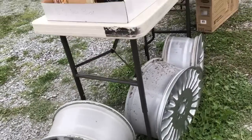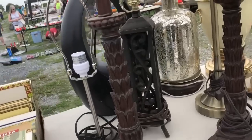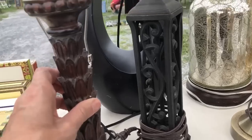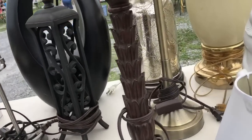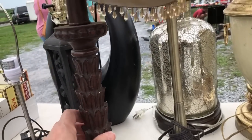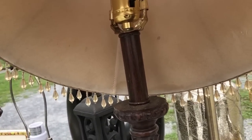The next portion of this video was a reseller that I made friends with. His name was Chris. I'm sure he doesn't watch my videos, but hey Chris, I really liked his booth, and these lamps were gorgeous. At first I couldn't figure out if these were wood. I just ignored the shade. The shade was not worth much in my opinion. I really liked these lamps.